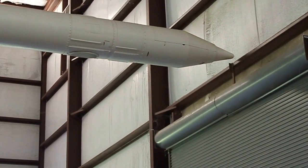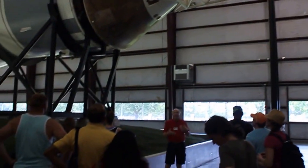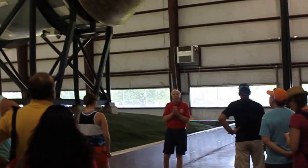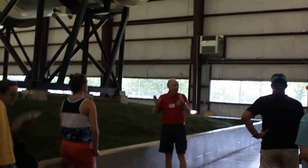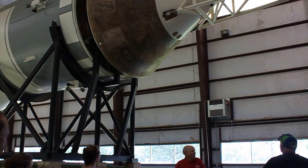So the engine at the base of the service module is what fires in retrograde to get you into orbit around the moon at a height of about 60 miles. We take that day from yesterday to today to do all the final checkouts. And at about 2 o'clock, we are ready to separate the lunar module from the command module. That separation occurs right at that point. There's a docking mechanism in the hatch that's there, and that's the separation.